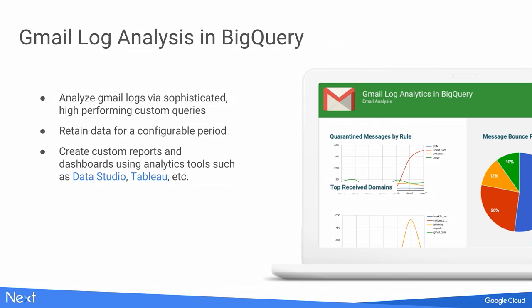Next, we continue our journey to put you in better control of your information. The Gmail logs in BigQuery. What we're doing here is allowing you to export all of your Gmail logs into BigQuery. As good as we have our reporting, we have customers telling us, hey, can I do my own custom queries? So this will allow you to do that. This allows you to retain your data for longer periods of time, as well as you can use a data visualization tool like Data Studio from Google, or you could use third-party tools like Tableau or Splunk that you're already using within your environment.